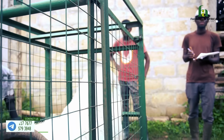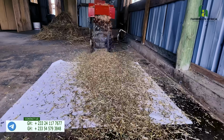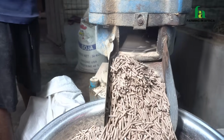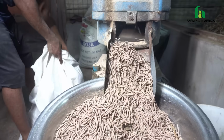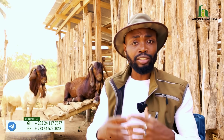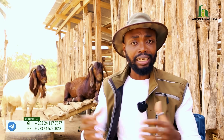The second most important tool that every livestock farmer needs, I've combined these two machines as one. It's a chaff cutter and a pallet machine. Let me tell you why a chaff cutter is important to us. I started from day one having a chaff cutter. As a livestock farmer, you are going to start cutting some grass, or silage, whatever you're going to use to prepare your feed.